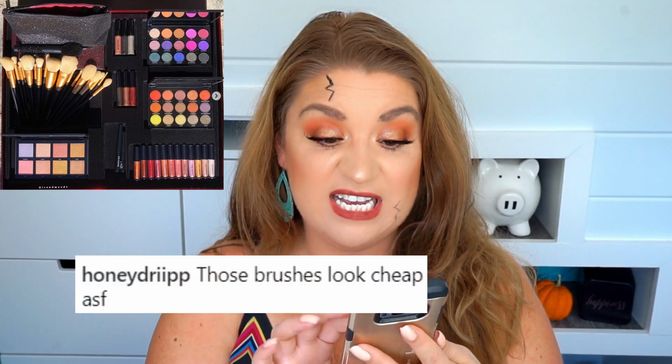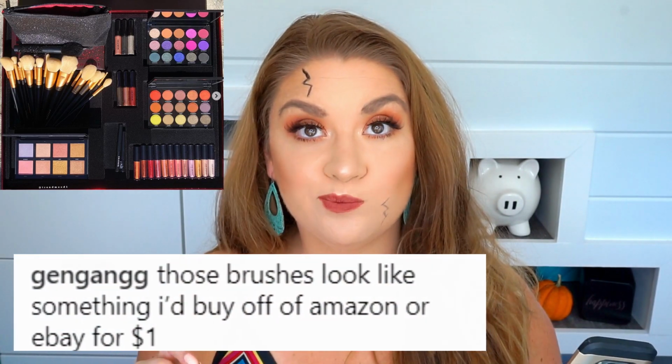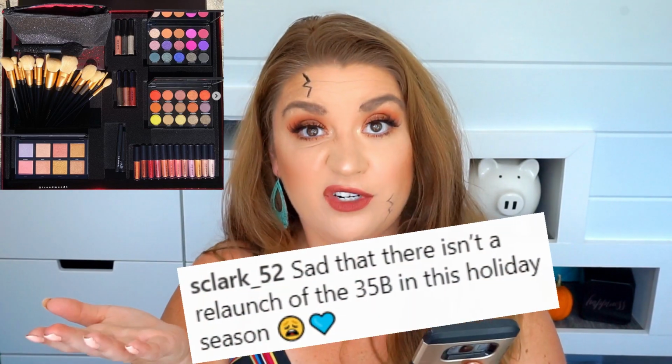So Honey Drip said those brushes look cheap AF, and she's got 85 likes. Okay, so someone else just corroborated that, saying Jen Gang said those brushes look like something I'd buy off Amazon for $1. Okay, someone else just said those brushes look like AliExpress brushes. Sad that there isn't a relaunch of the 35B this holiday season. They're wishing for a different product.